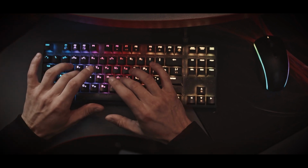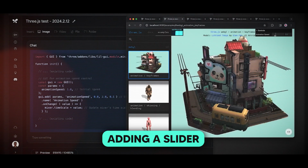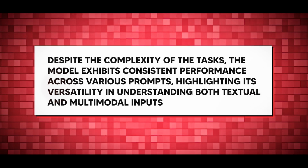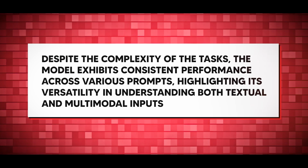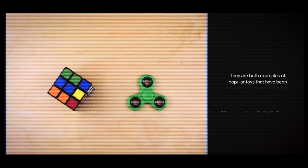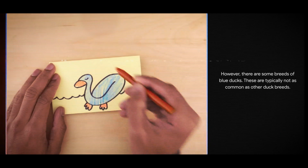Furthermore, the model showcases its adaptability by customizing code to meet specific requirements, such as adding a slider to control animation speed. Despite the complexity of the tasks, the model exhibits consistent performance across various prompts, highlighting its versatility in understanding both textual and multimodal inputs. Moreover, Google emphasizes the potential application of Gemini 1.5 Pro in problem-solving scenarios requiring extensive code analysis and explanation.